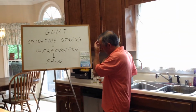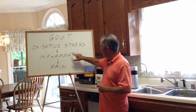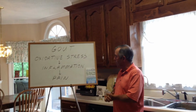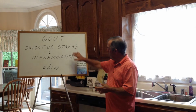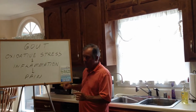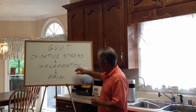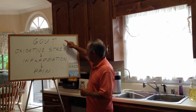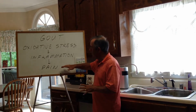Now, we've got this little diagram that says oxidative stress, inflammation, pain. We're also going to use that diagram on a couple other maladies that we'll be going through in the next couple days, athletic recovery and aging gracefully. But what is this? Oxidative stress is a state that very often is brought on by chronic dehydration, our bodies becoming too acidic. When that happens, there's inflammation in a certain part of the body. With gout, it's usually the feet, not always, but usually the feet. And with that inflammation can be pain, in fact, extreme pain.